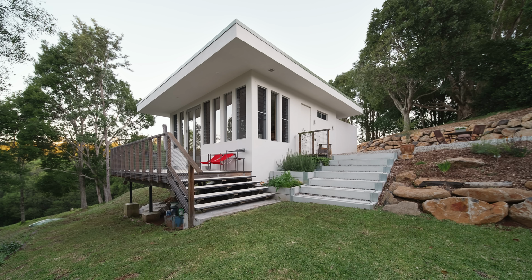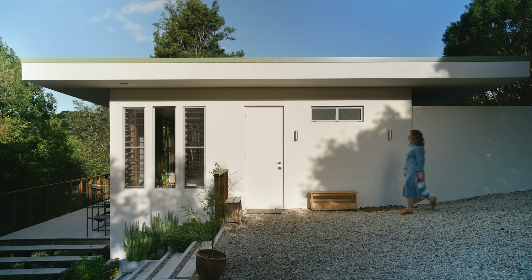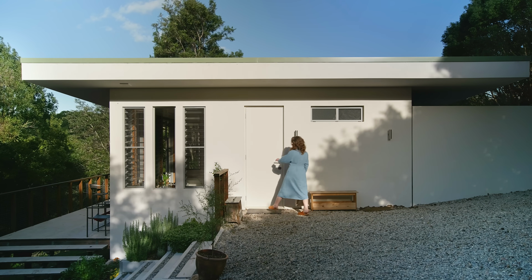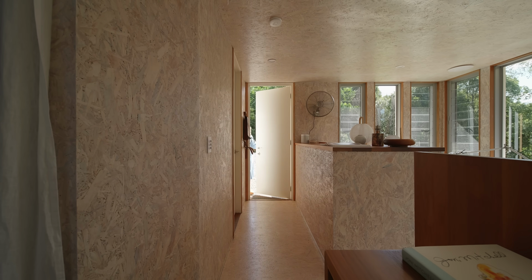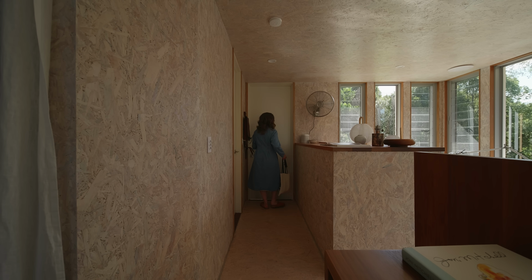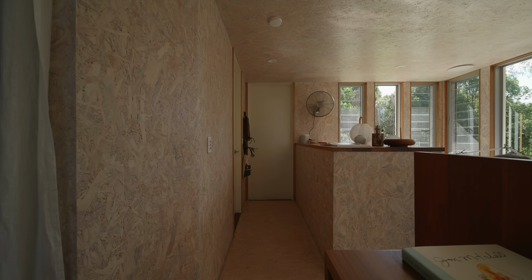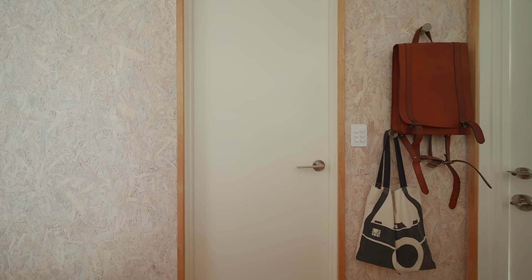We were eager to take advantage of the sloping block to create levels of privacy and openness whilst also being light on the earth with construction. At the entrance is a short corridor, open on one side to the kitchen below. To the left is a Tasmanian blackwood bench top made by Peach Furniture, and this is where we place our keys and things when we get in. We also added a coat hook at the entrance for jackets and bags.